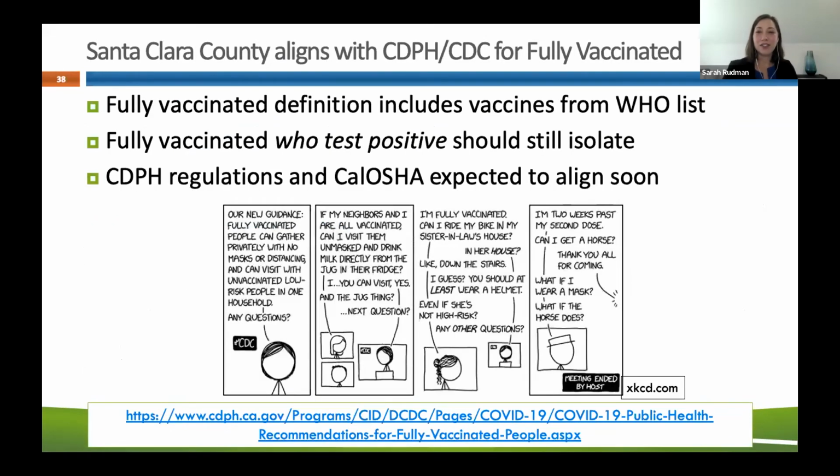Now, for those of you who have time to read this cartoon, this is what every day, all day is like for me and probably for many of you. Can I X after I'm fully vaccinated? What about this circumstance? What about that circumstance? So I will do my best to field any questions about these.